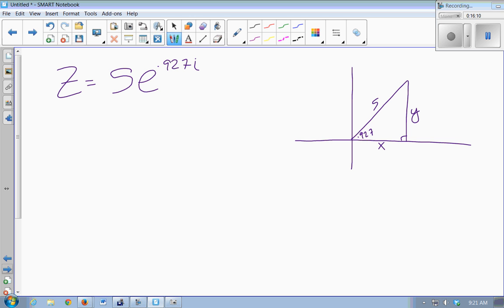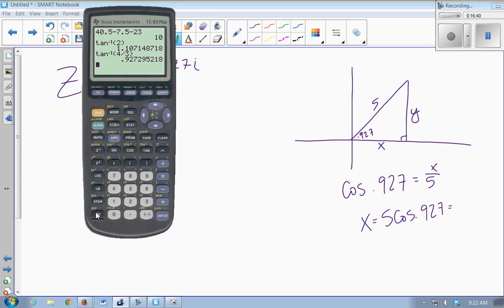So I could say, well, the tangent, that's not going to help. I can use the cosine of 0.927. That would be x over 5, adjacent over hypotenuse. And then I could solve for x by multiplying both sides by 5. 5 cosine 0.927, which should give me 3. Let's see.